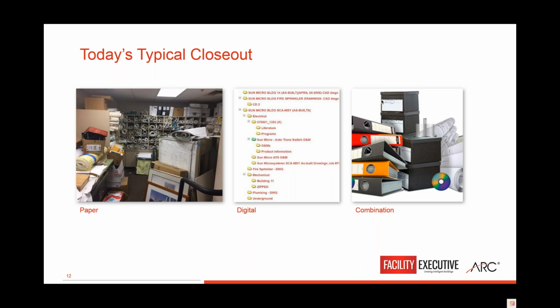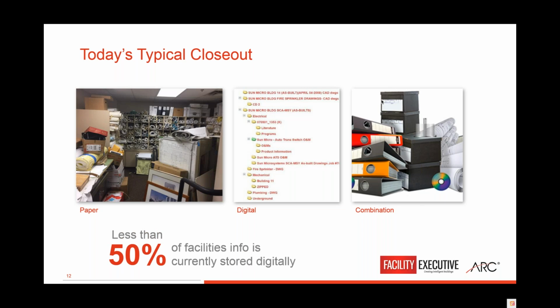And then ask yourself, how long is it taking to get that closeout at the end anyway? 6 months, 3 months, a year? I hear it all over the board. It's months, sometimes over a year. One of the hospitals that I've met with has been waiting over a year and a half to get the full closeout. And then they know it's not right because they've changed stuff since they've been operating the building for over a year. Think about that. How are you reflecting all those changes that you're making before you get that closeout? But here's the stat: 50% of facilities info is currently stored digitally, which means half of it is not. Think about that. Less than 50% of it is stored digitally. That's a mess. That's a problem.